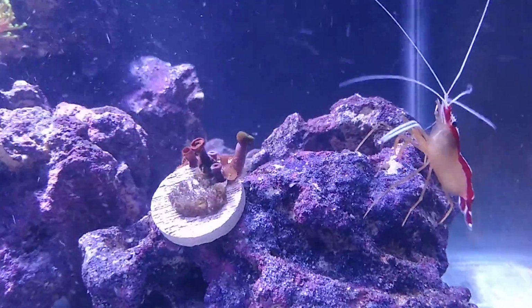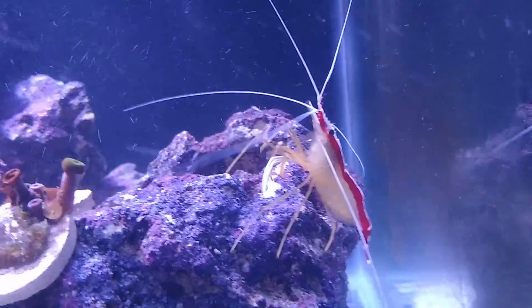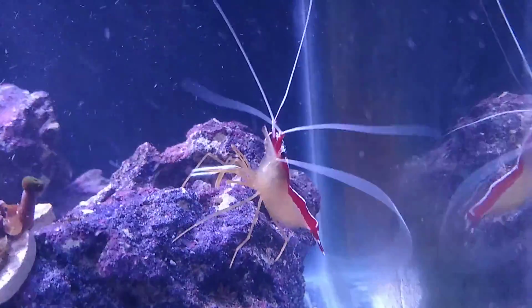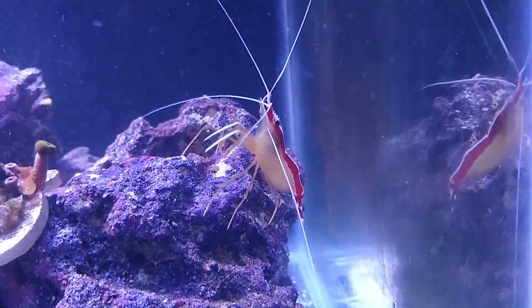And look at Mr. Scampy, he decided he wants to come say hi. Hi, Scampy. I don't know if you guys are familiar with cleaner shrimp, but he is awesome. He is really cool. He's fun to watch. He comes out at night, every night. They are nocturnal. They do come out to eat at night.